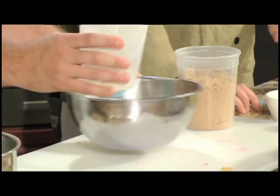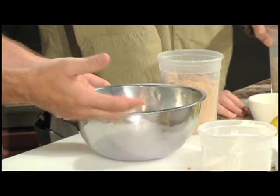You know, cooking in the South is not really a science. It's just whatever you want to stick in there. Usually is how it works out. Exactly.